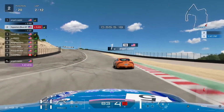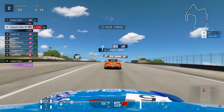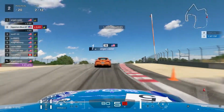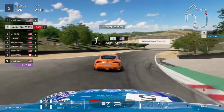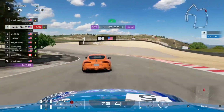UDRS will be having a soaring moment to see how fast it can go. Just going to take a little bit more patience before coming in onto the corkscrew. Take it nice and slow. Looks like Angel Castell might be having a little bit more disturbance, so he has to keep himself under control. There you go.